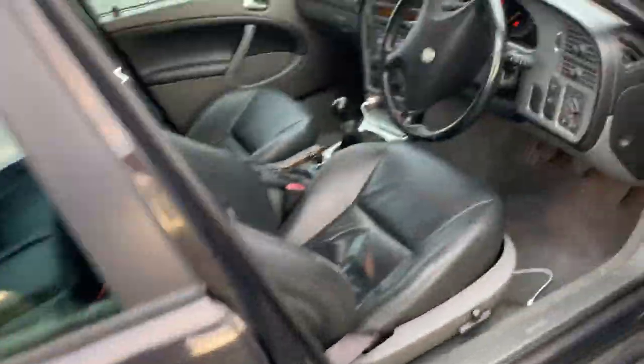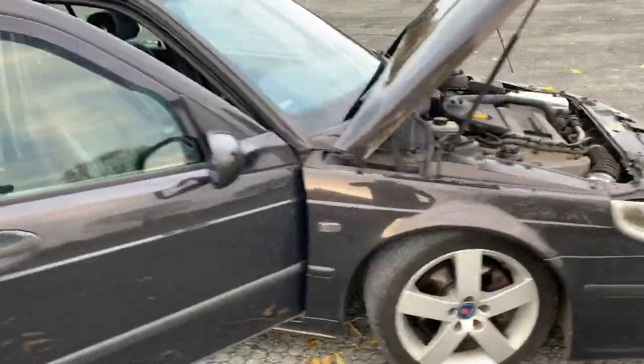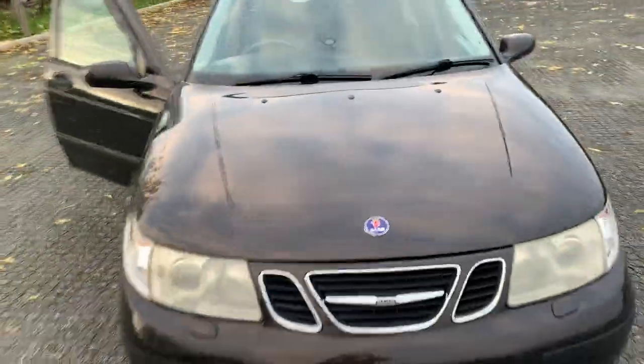Right, let's do the rest of the video, which includes me ragging this Saab and grinning a lot and saying Saab Aero Hot Turbo Turbo Hot Aero. Enjoy the video.